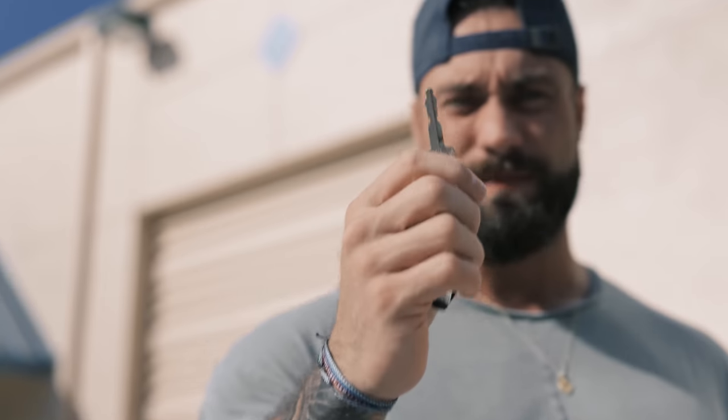What is up, YouTube? I'm excited today to announce my brand new whip. The key, it's got no push start on it, old school, really old. So I now present to you, 40.